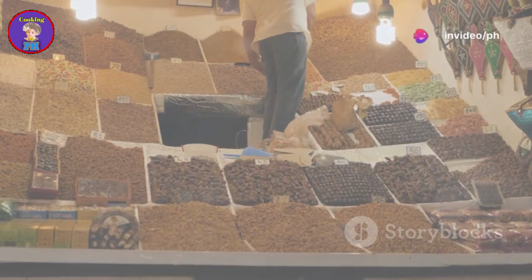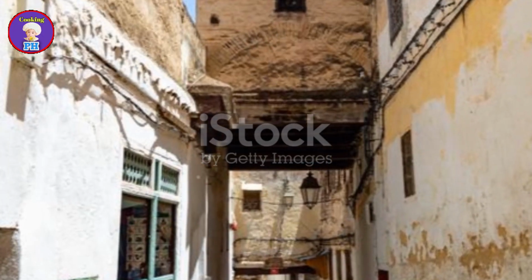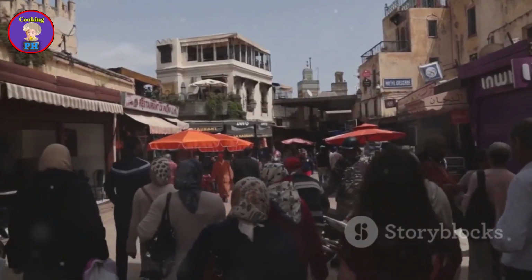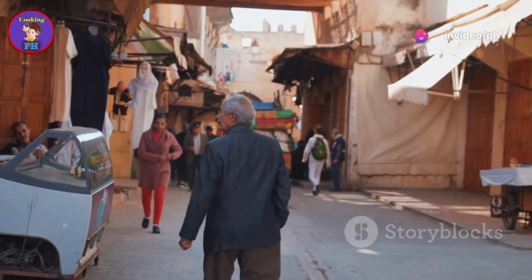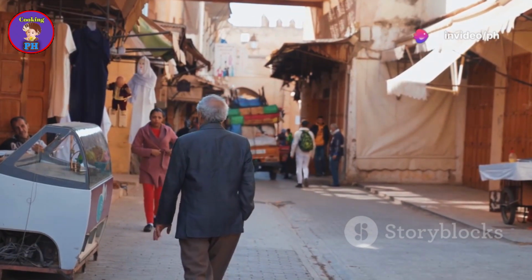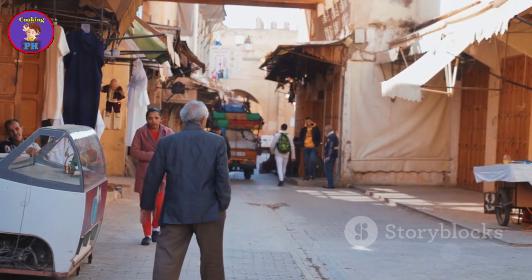Next, we find ourselves in Fes, a city known for its rich history, stunning architecture, and of course, its street food. As we journey through the narrow labyrinth-like streets of the Fes Medina, we are greeted by an array of tantalizing food stalls, each offering a unique taste of Morocco. The air is thick with the rich, heady scent of spices, grilled meats, and sweet pastries.